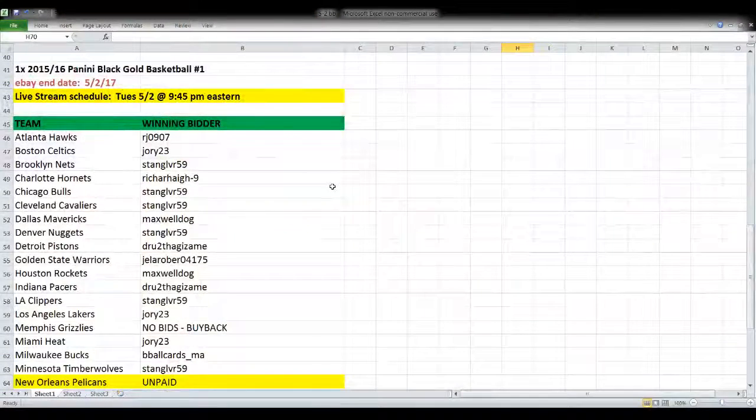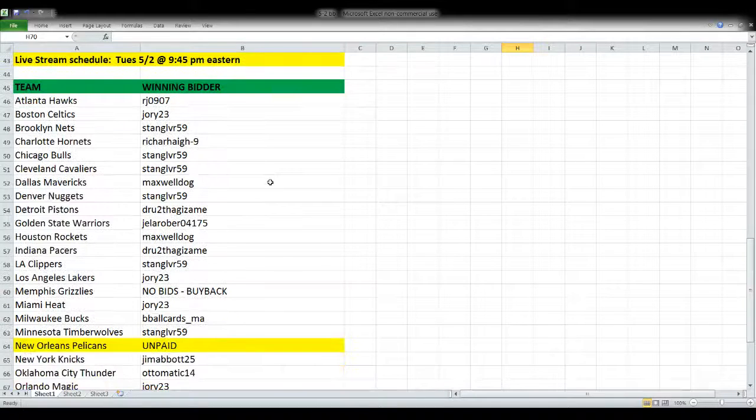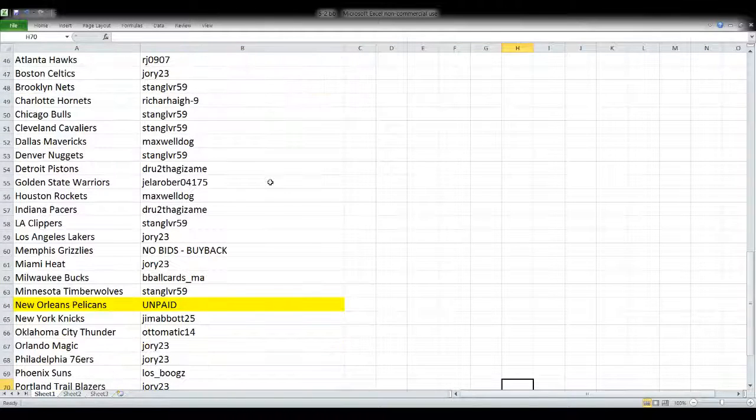Okay, so it is 1 box of 15-16 black gold basketball. This is break #1, meaning the first time we've broken this product. And, of course, this is today's date, and the time is here and now. And team names down the left, winning bidder names down the right. Only 1 unsold team in this break, and that's the Grizzlies.